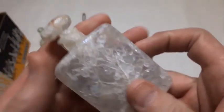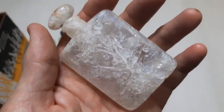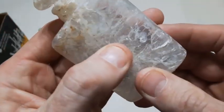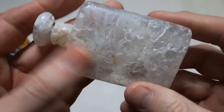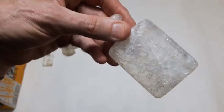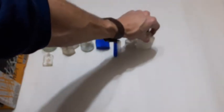Here's a neat one. Well, kind of neat. The stopper's still in it, and it's all, it's not supposed to be that way. It's all kind of shattered, but the weirdest thing, it's all intact and pretty sturdy. But it's shattered just like a windshield would do. Kind of neat. Still got liquid in it as well. Found that one last year, I believe.